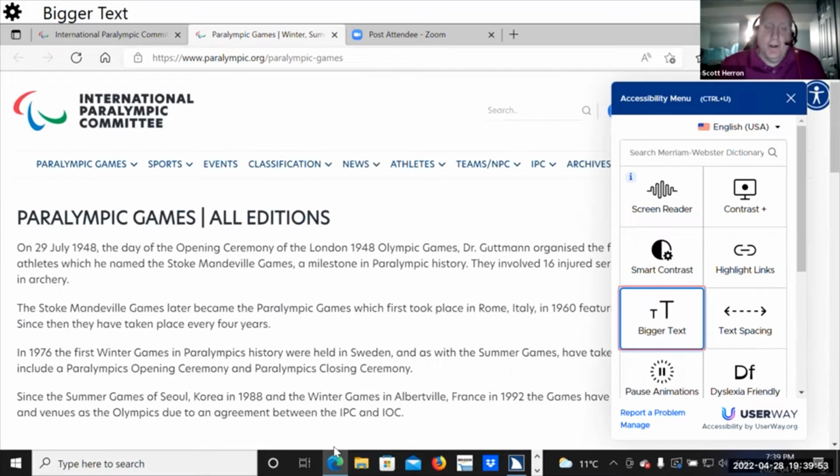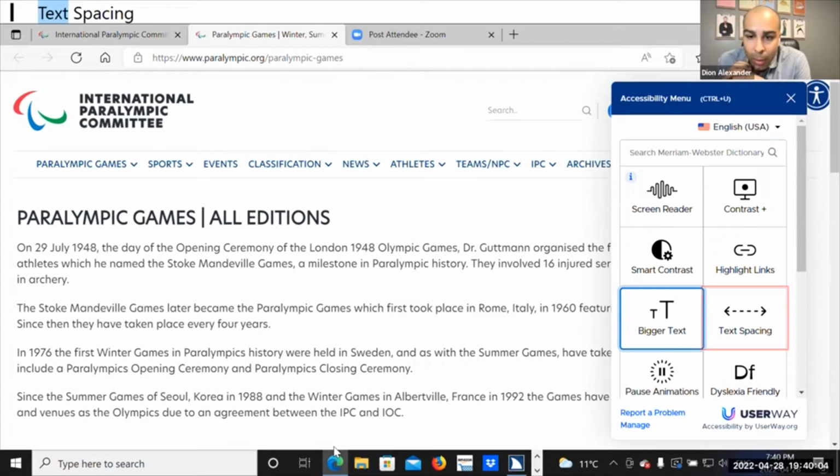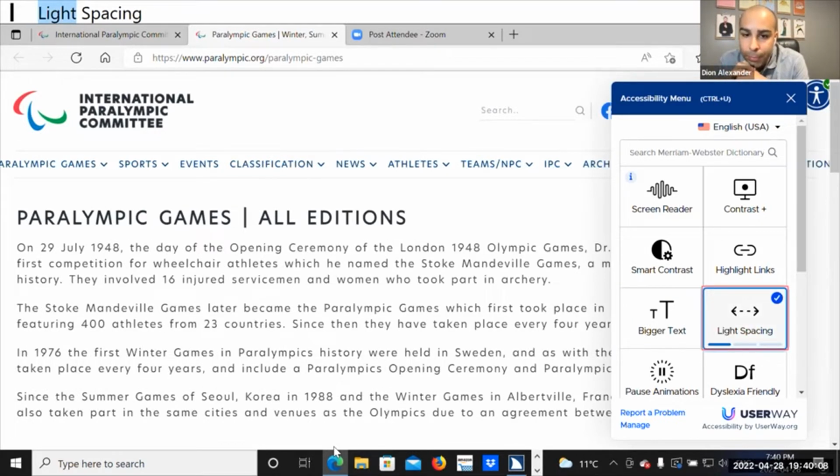Enter. Toggle button pressed. Bigger text. There, we're out of that one. And I think there's one more we wanted to touch on down the list here, right? Yeah, so let's go to the next one, which is text spacing. Text spacing toggle button. This one's pretty straightforward, but Enter. Light spacing toggle button pressed. Oh yeah, so light spacing.